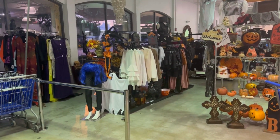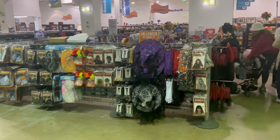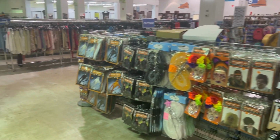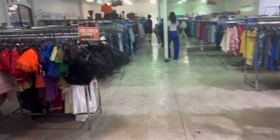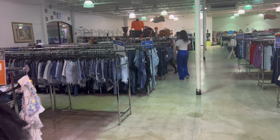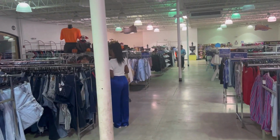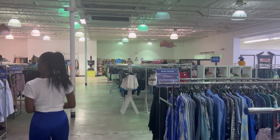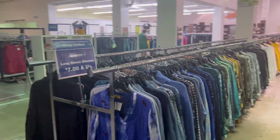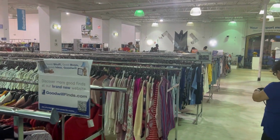We have a Halloween section because Halloween is coming up. We have some accessories. We have like jeans, long jeans, short jeans. They also have a meal section in the back. They have toys and also shirts, blouses for females.